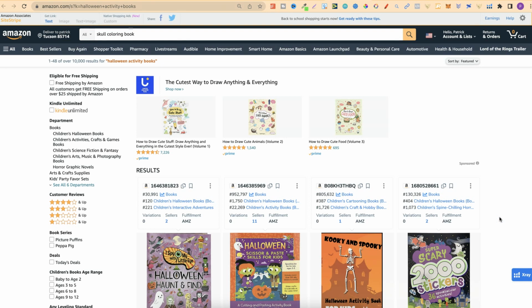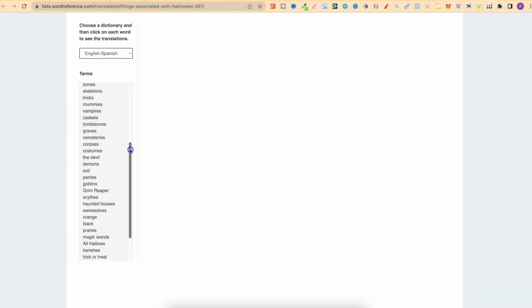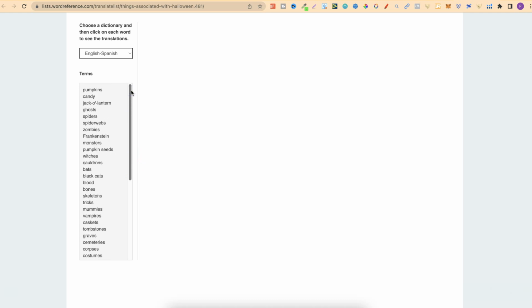So remember, that's 5 ideas. That's journals, notebooks, composition notebooks, colouring books, and activity books. And then if you start researching what is related or associated with Halloween, you can then come up with a bunch more ideas that you can dive deeper into to start creating books around, because remember, there's only around 3 months now until Q4 and Halloween.